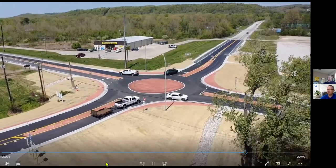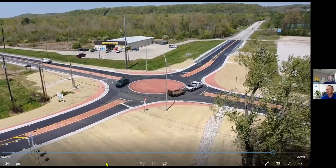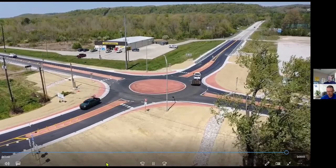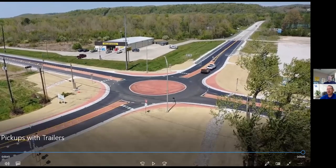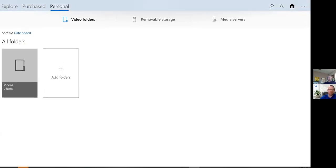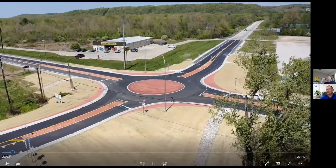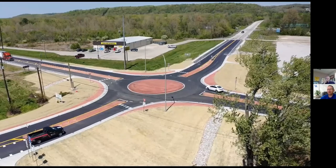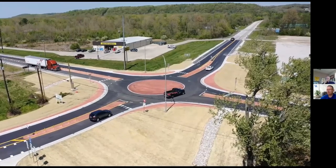So similar to the previous truck with the boat, but he, or she, is also able to navigate the intersection fairly easily. Of course, you might be wondering, well, pickup trucks and trailers, that's all well and good, but what about bigger stuff? So in this drone footage, we have an over-the-road tractor trailer, a WB-67. You see him coming eastbound toward the intersection.